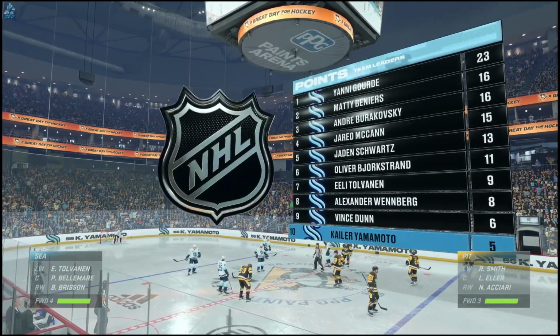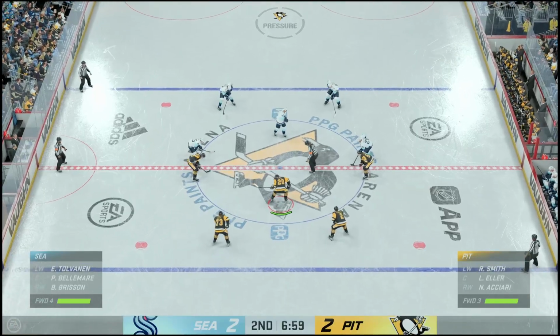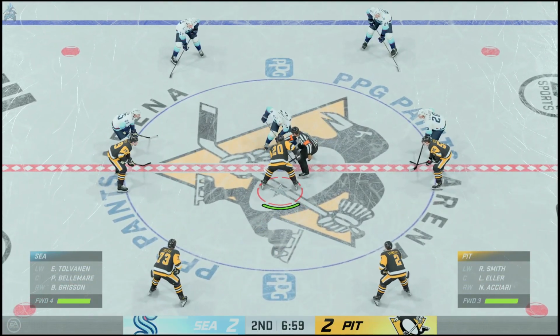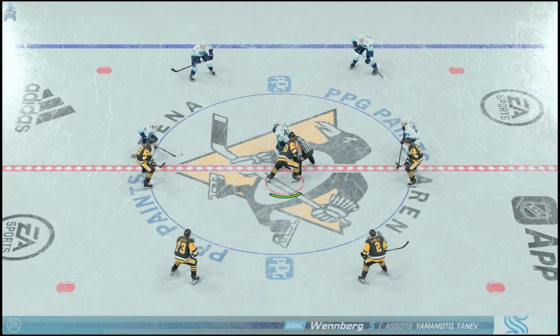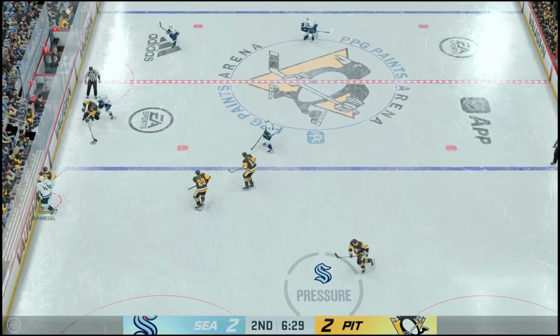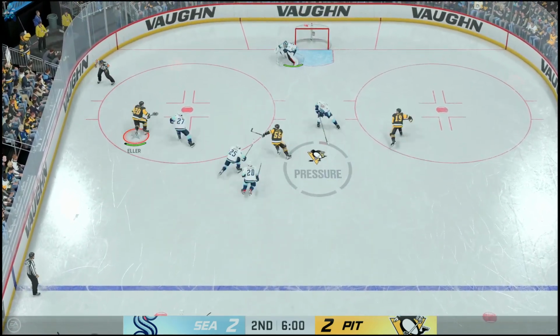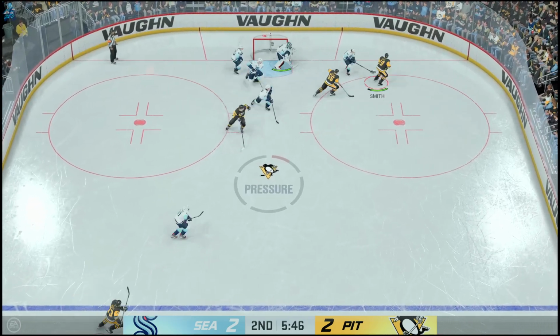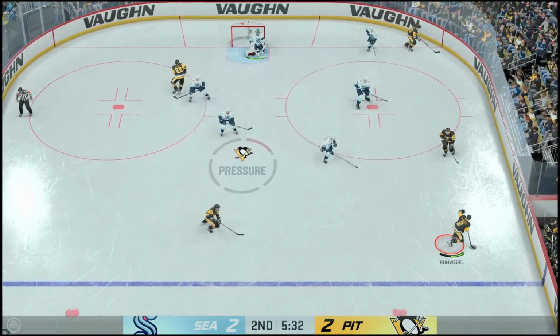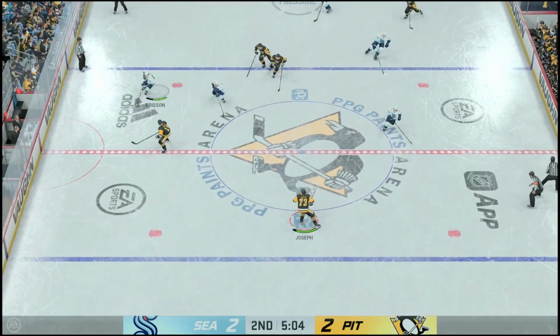Both centers ready to take the draw here coming up. Belmar's won the draw at center. Here's a short pass to Joseph. From the right side, he goes to the middle of the neutral zone. And that pass goes off a stick. Back at the point, they set it up. Brissot's moving the puck through his own zone.